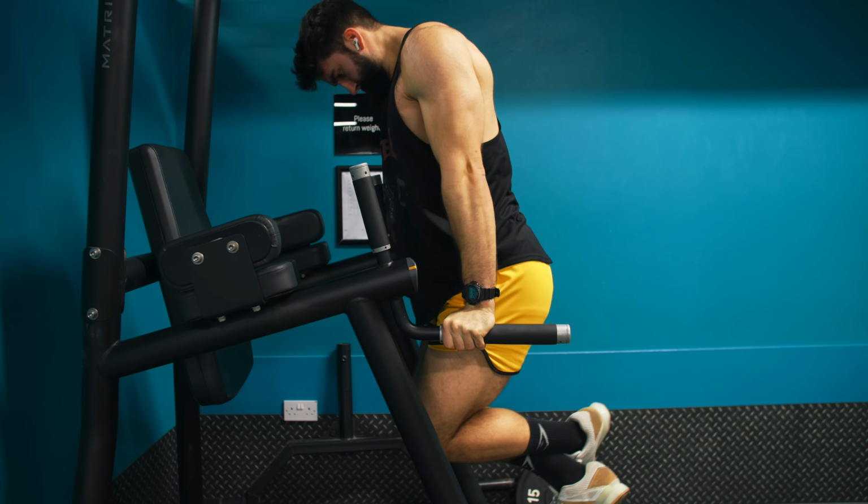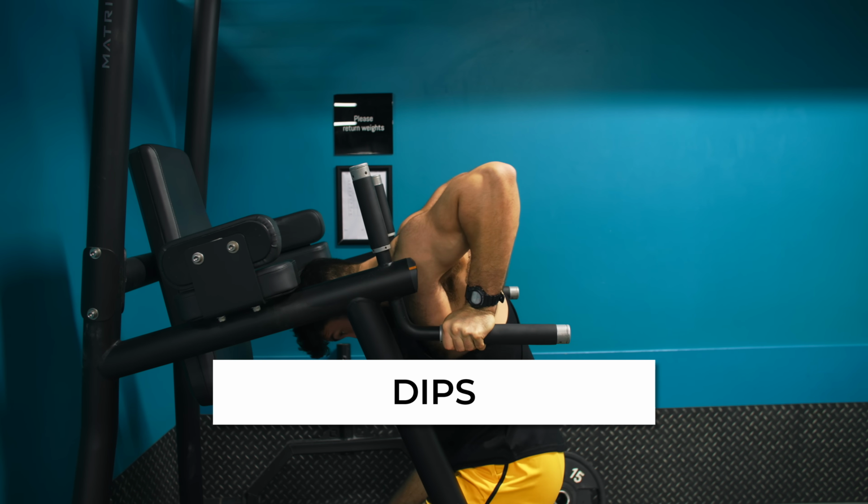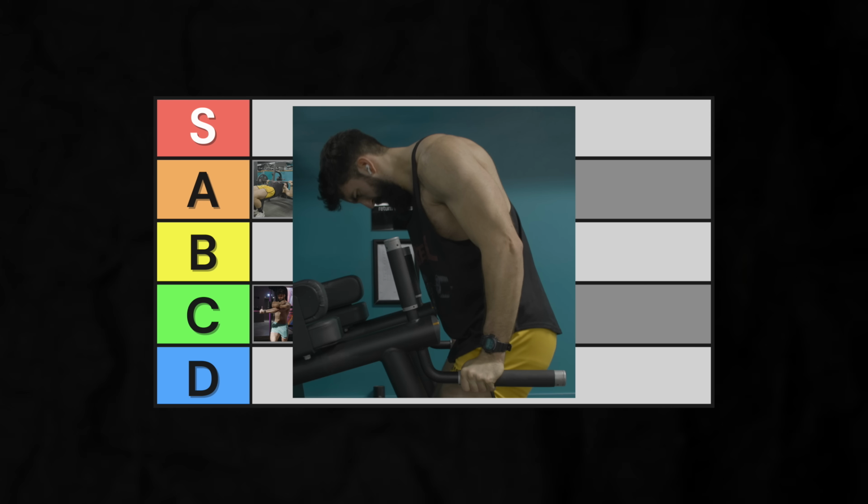Great answer. Next one. People like Menno Henselmans have said this might not be the best chest exercise, but what do you think about dips for the chest? What tier? Dips for the chest, if you have regular non-converging dip bars, are probably C tier, only because they often preferentially fatigue the triceps, and you'll get a pec stimulus, but the pecs are unlikely to be the limiting factor.